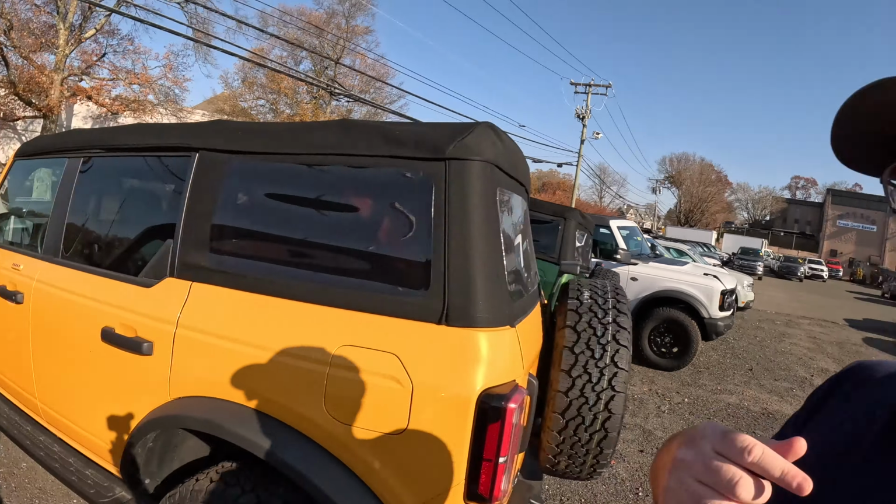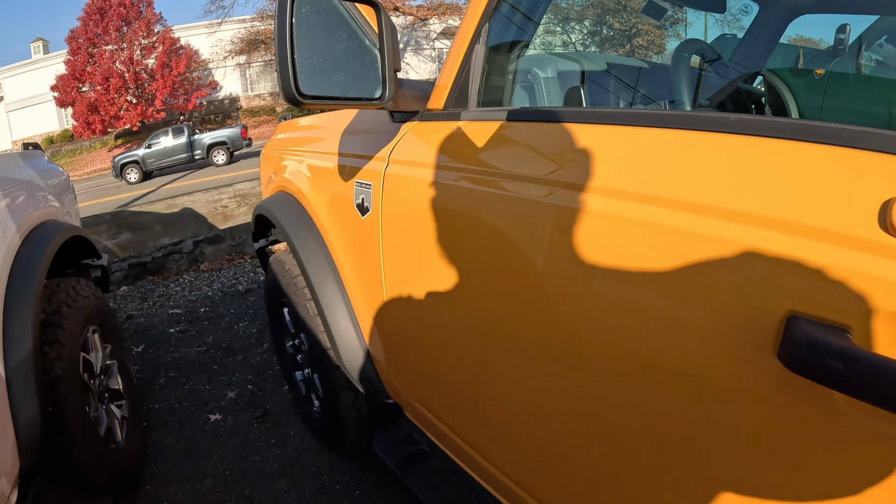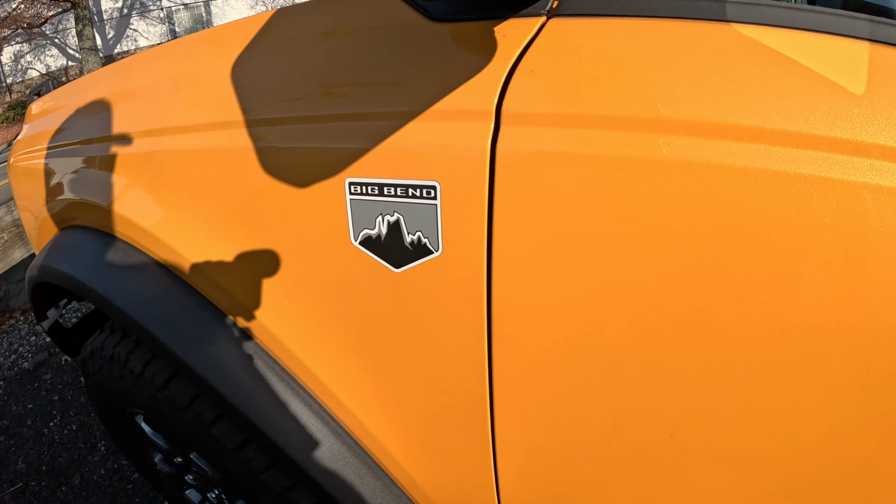Good morning. We have some news, and it's actually good news for once, unlike the rest of the world. But today we're going to talk about why I think the Big Bend is now the best manual transmission Bronco you can get.